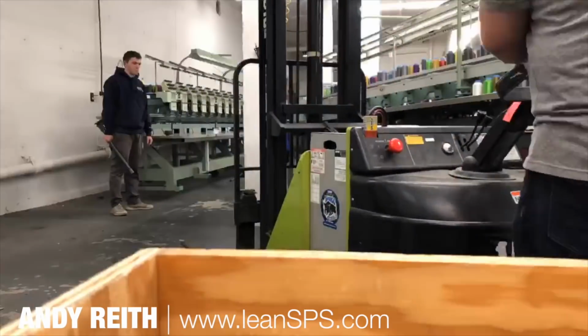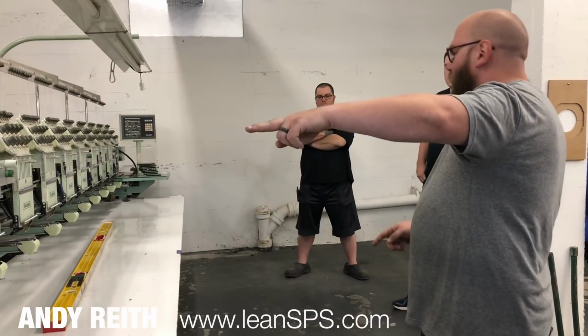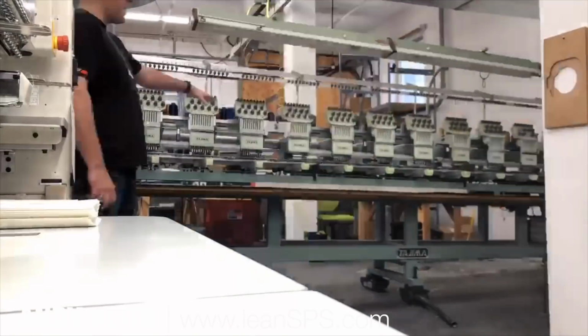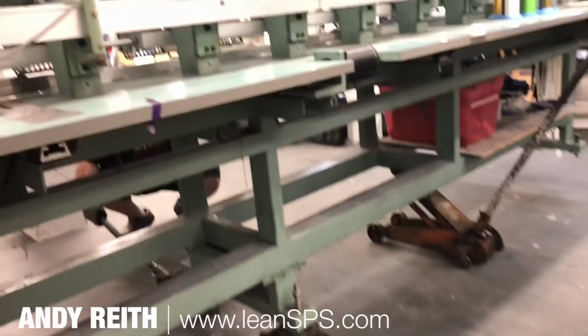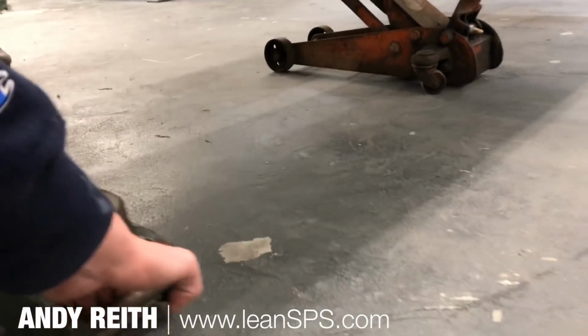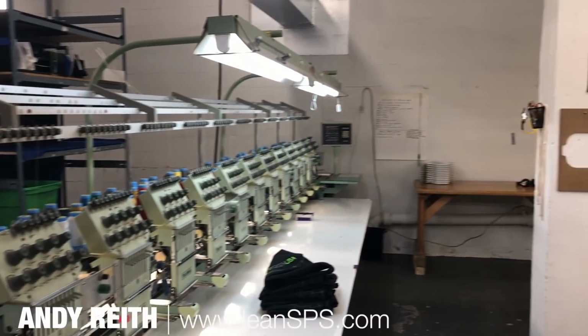We also made some minor improvements. We cut down on the size of all the tables. That way they don't take up as much space. They're just the size they need to be for the task at hand. We added some sheet metal to the back in here so that as they change out these inserts, it can be done really quickly without having to tape them down or nail them down.